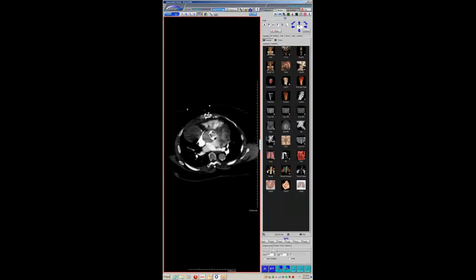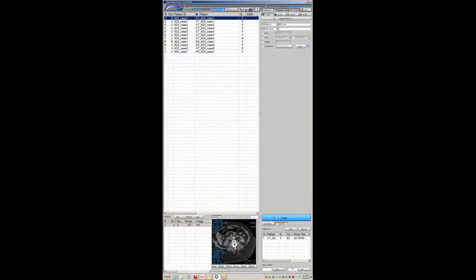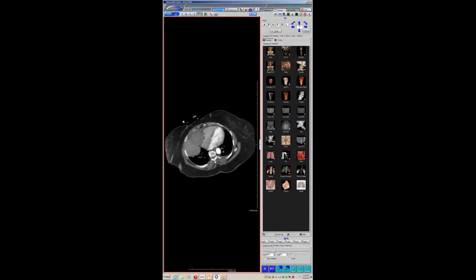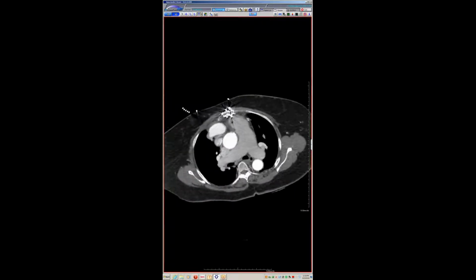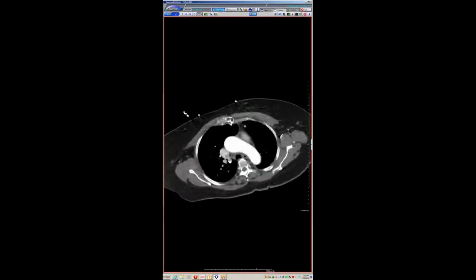And like to show, as residents always say, oh, just put a needle in and biopsy it. And fortunately, this is an outside study, they got an arterial image after the initial study, so someone made the correct diagnosis, and you can see that this in fact is a large saphenous graft aneurysm.